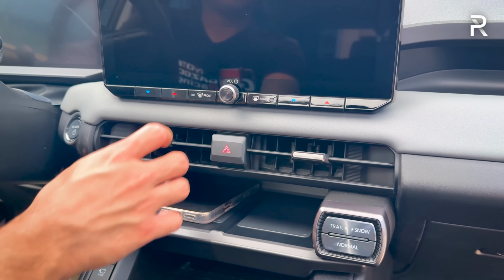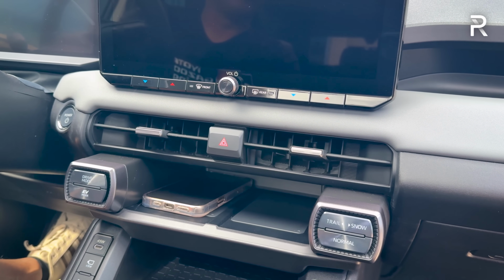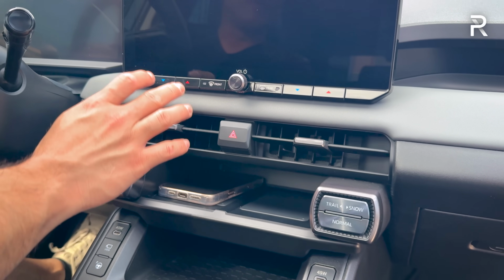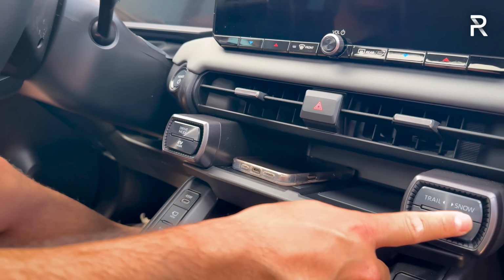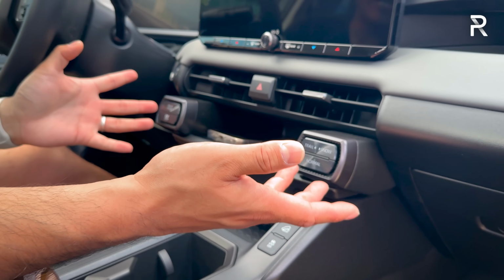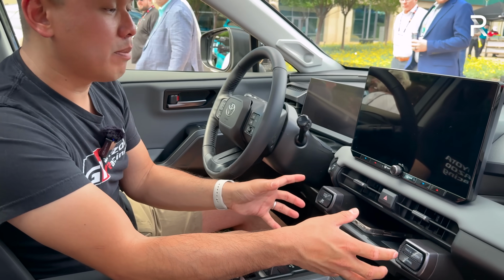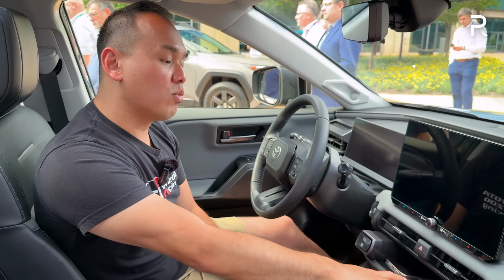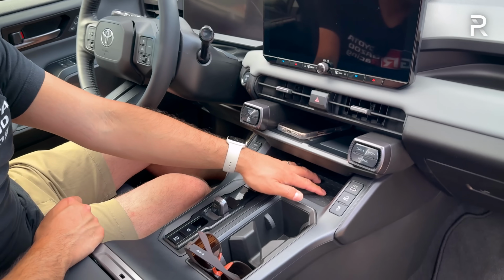You have traditional vents, and this is where the old model had big dials to control the temperature controls. Sadly, that's now again moved to these little buttons. Instead, you have your drive mode selectors here, your EV modes, of course. You have your different modes here for your trail and snow and normal mode. So this is kind of a change, but again, it's kind of simplifying the interior layout. Although some may miss the actual knobs, you do at least still get a volume knob. You have 2 wireless phone charging pads here, which is also a plus. I believe that's only on the higher trims. Additional storage here.